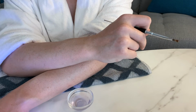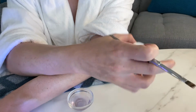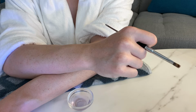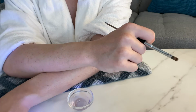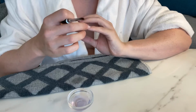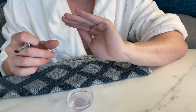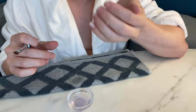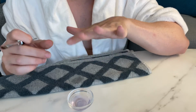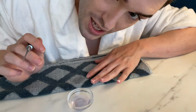So with LED lamps, or with this product, you need to make sure that it actually stays away from the lamp. Otherwise it will set. You see that? That's looking pretty good. That's exactly what I want. Okay. Let's move on to number 2.